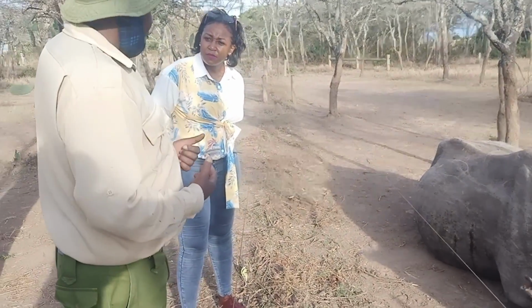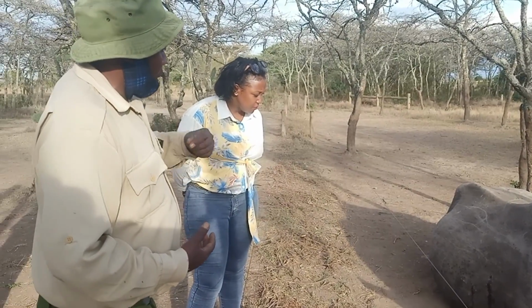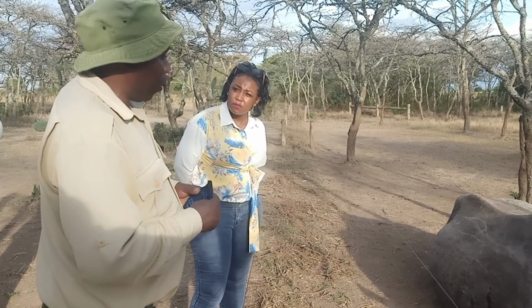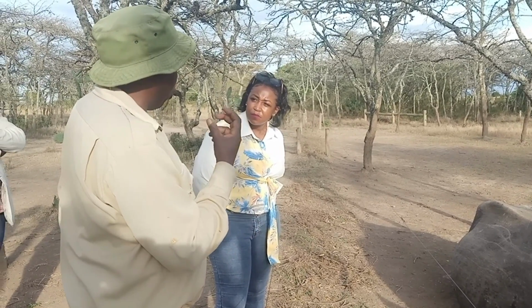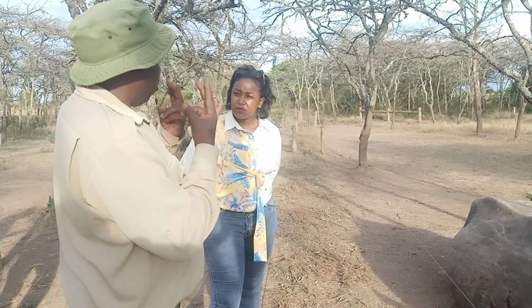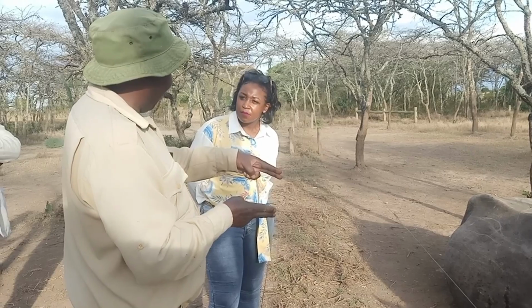But after they scratch themselves, we expect the flies to come and infect the cut. But there comes a bird we call an oxpecker who cleans the cut for him. After those flies lay their eggs there, when the eggs are in larva stage, we call them maggots, comes a bird that feeds on those maggots. And normally, because rhinos can't see very well, the bird acts as a bodyguard.